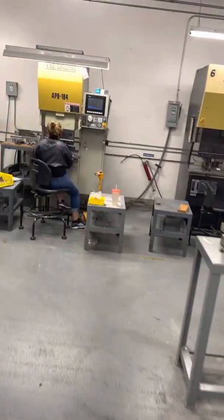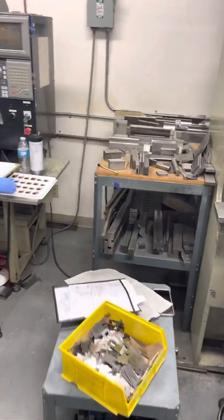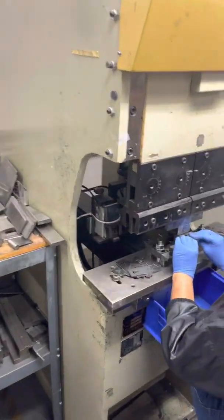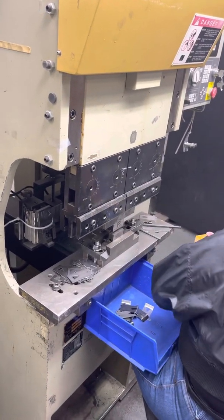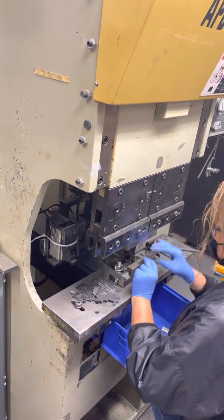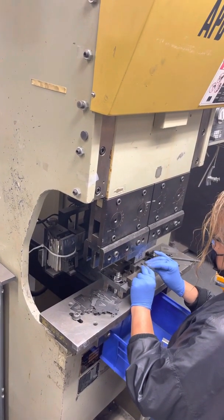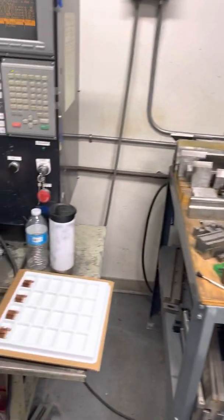We do a lot of complicated forming of small clip type parts on CNC press brakes. So this is a product that was laser cut that we're putting forms on. The operator in this case would load each part one at a time in the jig and actuate the press to do the form.